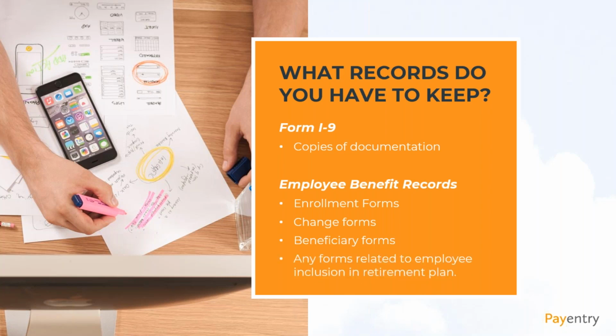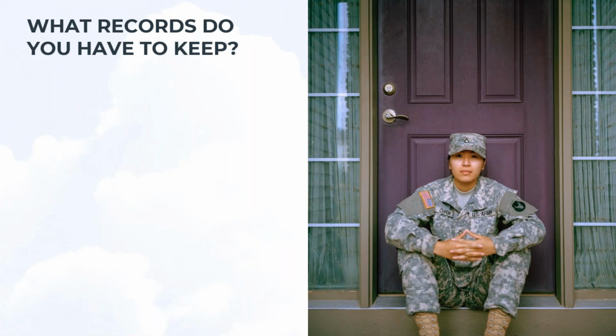You also have to keep any forms related to employee inclusion in a retirement plan. That's very important. Retirement plans are audited probably more than, I would say, wage and hour. It's a very common audit for companies to have. So you have to have those records.